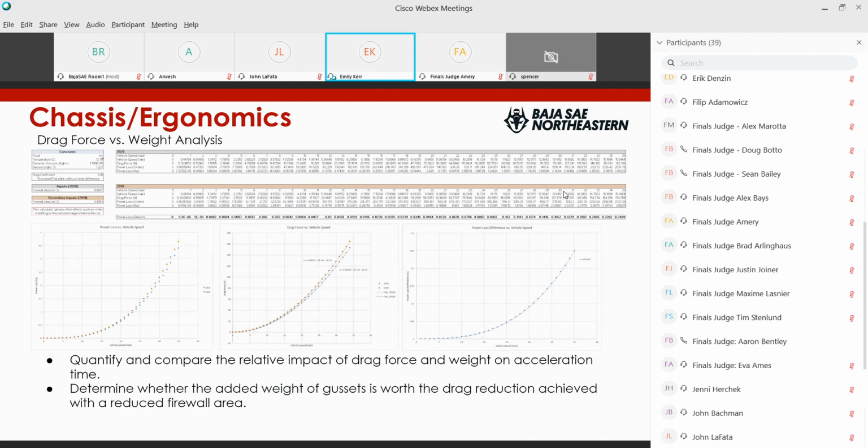Beginning with chassis and ergonomics, in 2018, we performed an investigation of the impact of drag force and weight on acceleration. Upon review, we found that it had been an overly simplistic investigation, and so in order to enable informed design decisions for 2020, we built an analytical model and performed acceleration tests at varying weights to quantify the relationships between drag force, weight, and acceleration time.